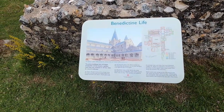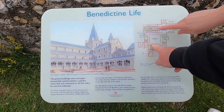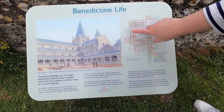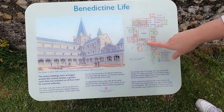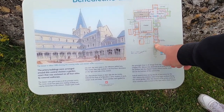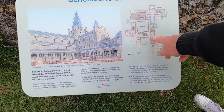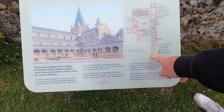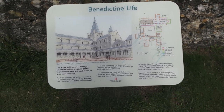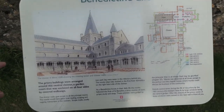Benedictine life. Oh, okay, so we're here. So this is what still survives, which is now the church. But it tells you all the different rooms. So behind us was like the dining room. Beyond that was the kitchen. What I've been up to is actually the kiln. You've got the dormitory and the undercroft and the warming house. Doesn't say what that is there, though. So it's showing the cloister about 1500. And that is still what remains.